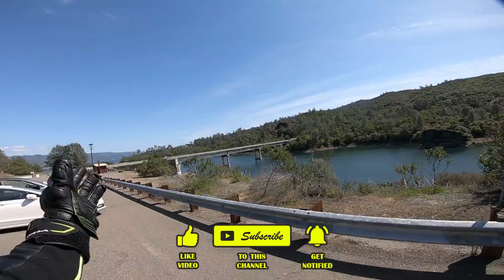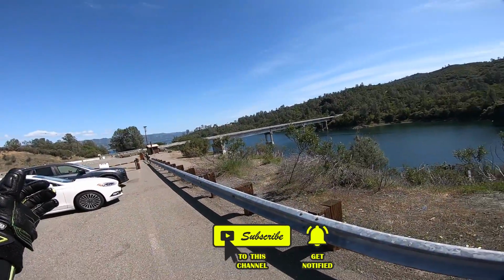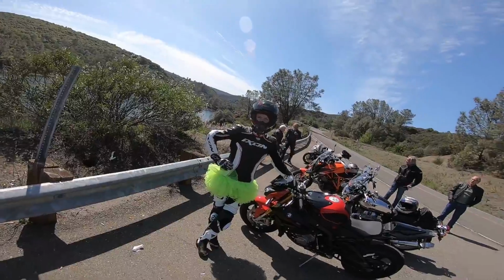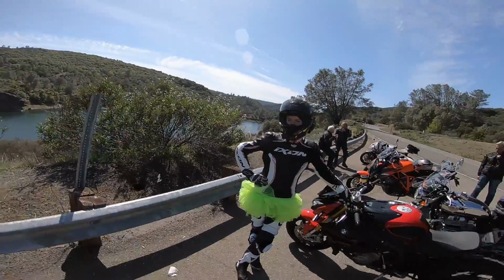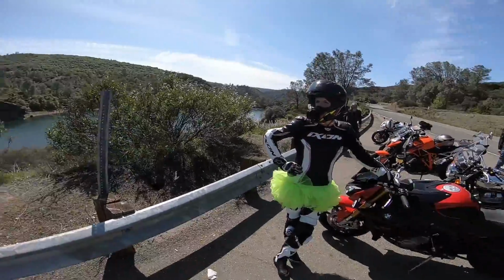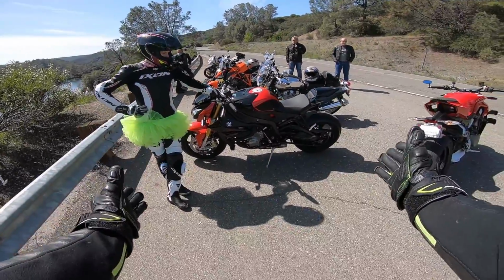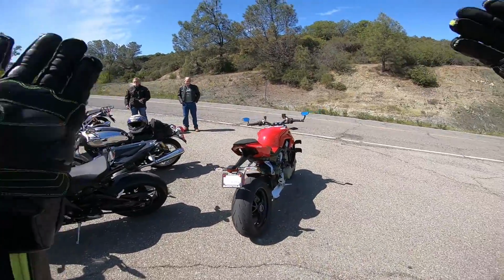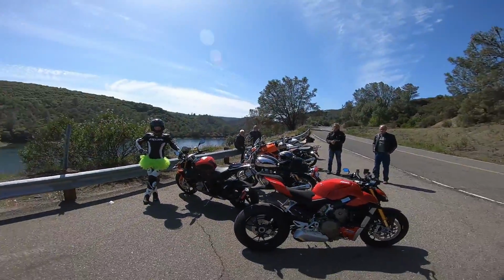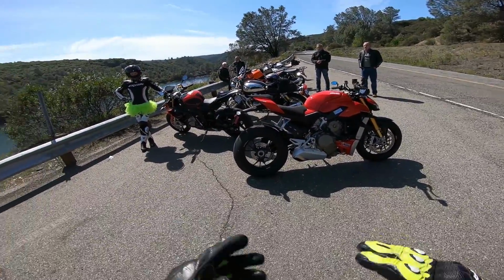And finally, we're here at Berryessa on the Poudre Creek Dam. Actually, this is considered Poudre Creek. I don't know. Is this Berryessa or Poudre Creek? That's Berryessa. This is Poudre Creek. BMW S1000R, Ducati V4 S Streetfighter. Do you love it? I am absolutely in love.